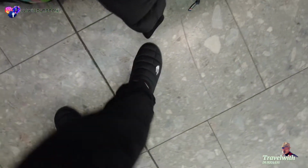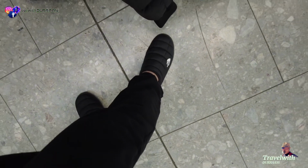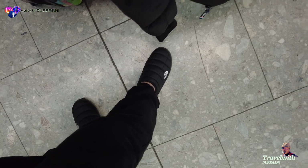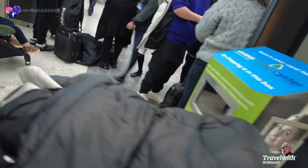As you can see from the logo there, it's The North Face, apparently one of the good ones for the cold. I am pretty much ready. I'm wearing a very powerful jacket. As you can see, it's fully protected for the cold weather. So I'm very, very much looking forward to it.